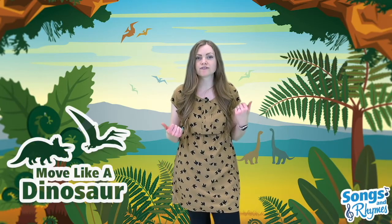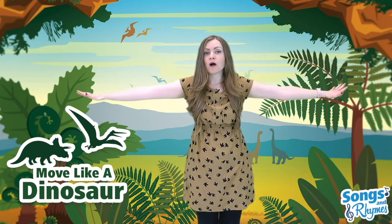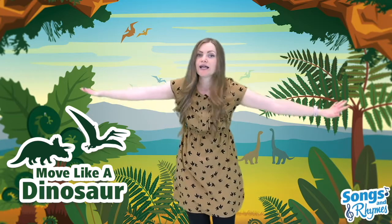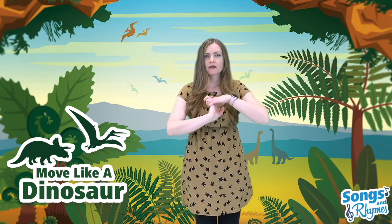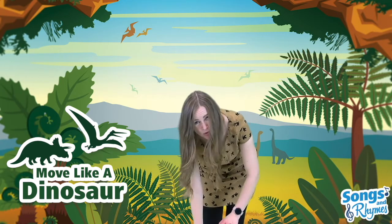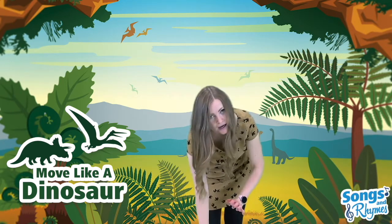Now we're gonna pretend to be a couple different dinosaurs. First of all, Pteranodon. Spread your arms out, way out wide. Fly like Pteranodon, soar and glide. Next, we're gonna be a Stegosaurus. Bend to the floor, head down low. Move like Stegosaurus long ago.